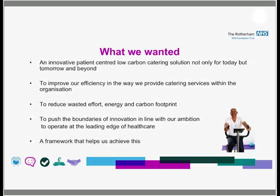Clearly we need to reduce wasted effort, energy and carbon footprint, but at the same time we wanted to push the boundaries of innovation in line with our ambition to operate at the leading edge of healthcare. But in order to do all this, we needed a framework that helped us to achieve this.